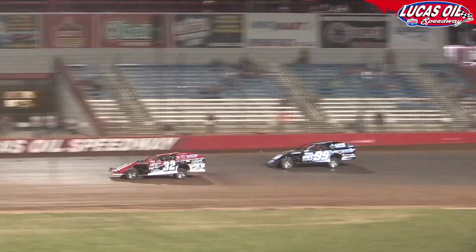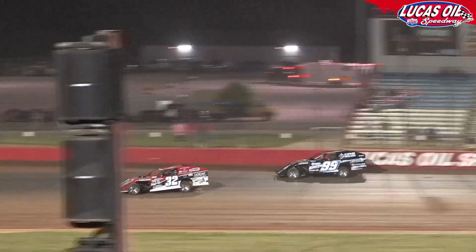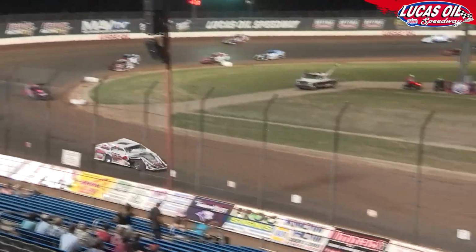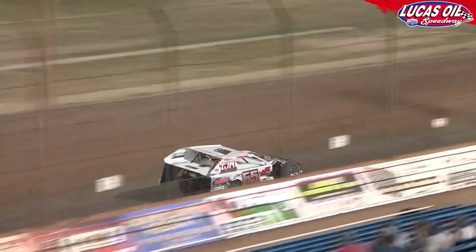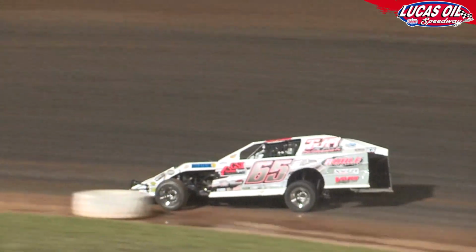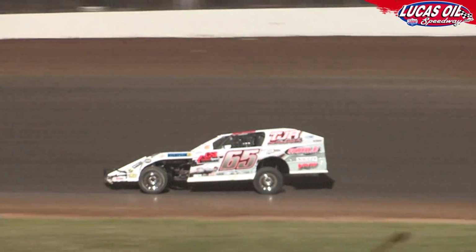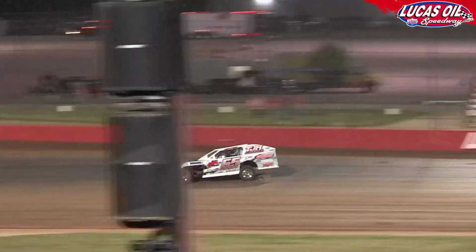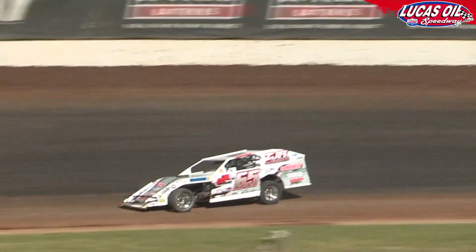He's shown it every Saturday night here, and he's now a second to probably a second and a half ahead of J.C. Morton again here as they come around for lap 18. And you tell me, last time you can remember him tearing that car up, him getting involved in something. He is able to keep it straight. Of course, whenever you're out in front, it makes it a lot easier.